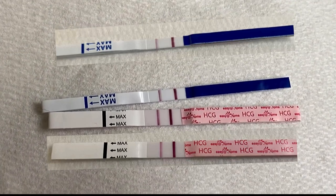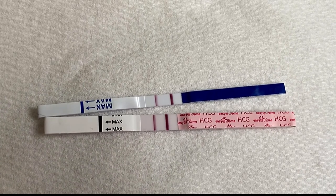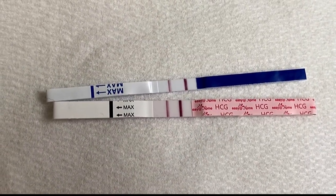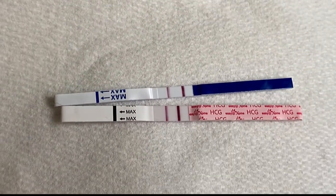But this is the one step and the easy at home. I only have 2 more of the green handle tests, so I didn't want to burn one now. Well, I'm going to go put these in my book, and then I'll show you guys the results.